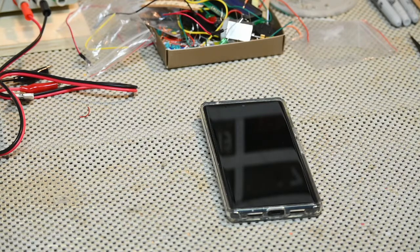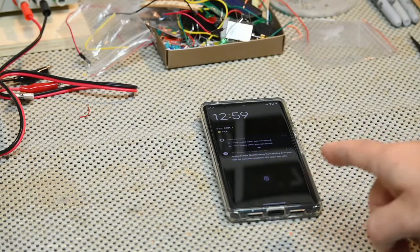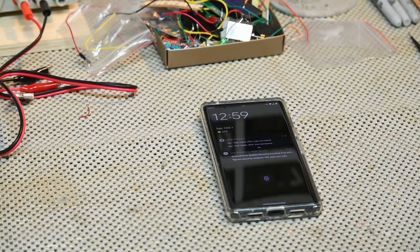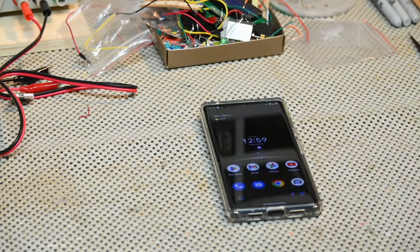Let me show you. I don't know if you can see that too good in the camera. There's the fingerprint reader on there, and I'm going to put my finger on it. Did you see how fast? I mean, boom, there's the home screen.